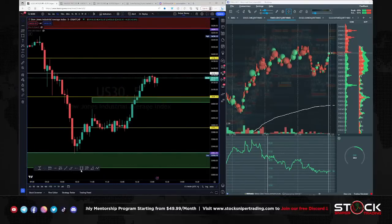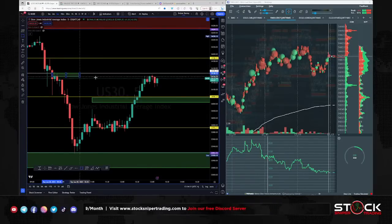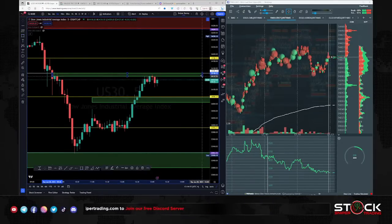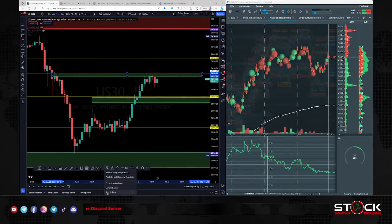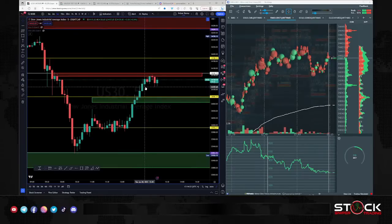So what I'm going to do is draw a red box right below this white line. You see previously right there, we got rejected. If we bring this box all the way across, we're seeing we are still volume below here. So we're going to hold this as a red box right here, and we're going to see how much we can hold of this trend coming up.